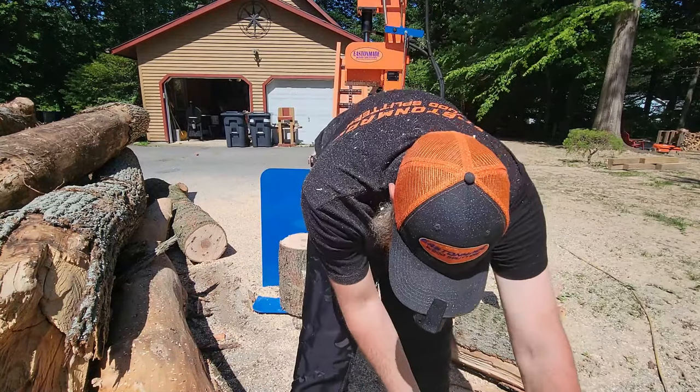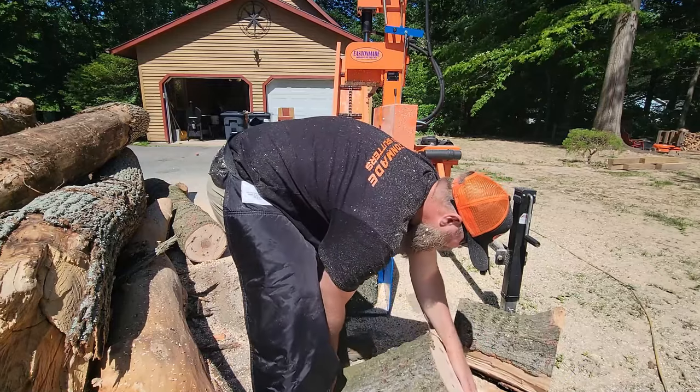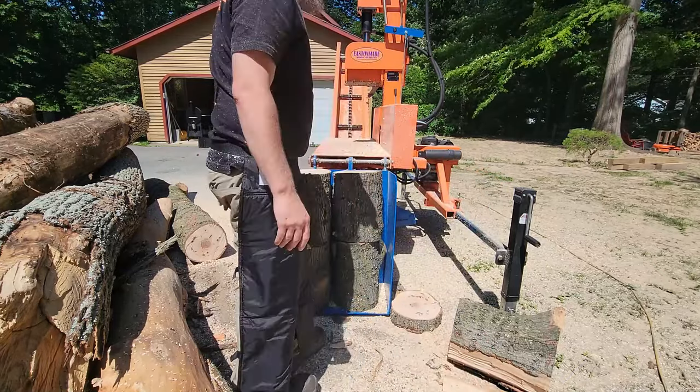Kind of running out of room over here to even work now. This is one heck of a load of wood.